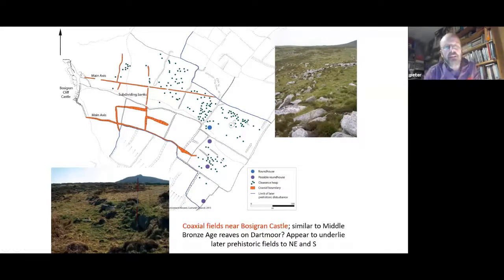They're very similar in some ways to the Dartmoor Reeves, and they were being investigated at roughly the same time by Andrew Fleming, and a Middle Bronze Age date of roughly 1500 BC was suggested as a result of that. And there are other coaxial fields in Zennor. There are some more on Zennor Head itself and in Travail, on the cliffs at Travail, and also on the hills at Tregerthen and Tremedda.